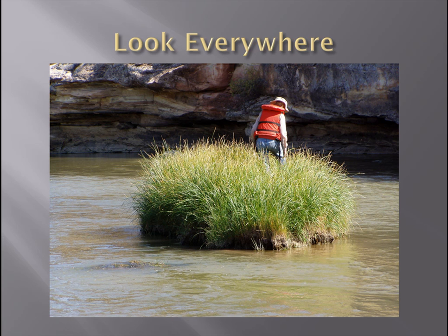You want to look everywhere. You don't want things that are going to bite you later, if you didn't find them the first time. So it takes time, especially in the riparian area.